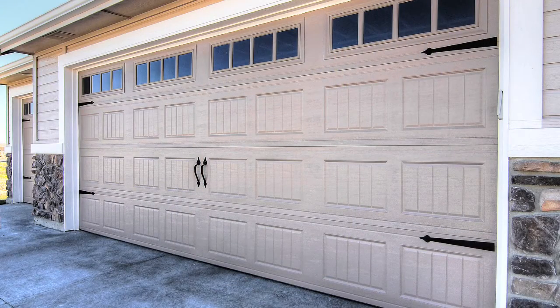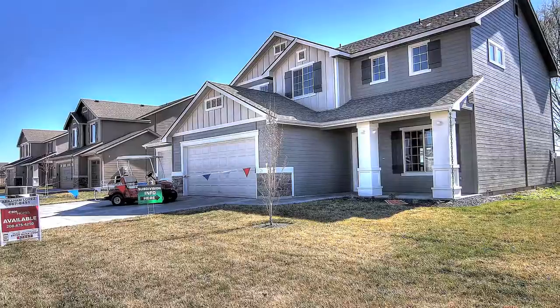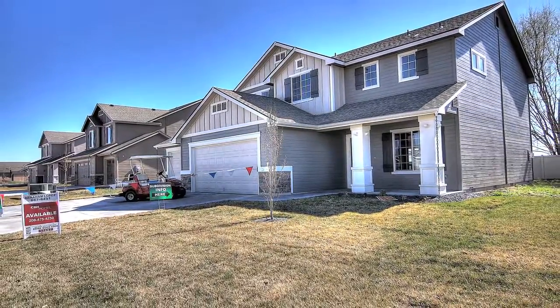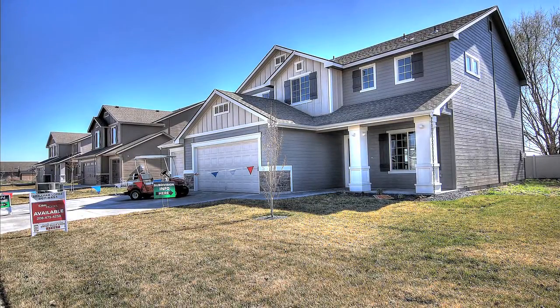If you were to build a home with a three-car garage, the lots are so wide that you can literally still have space right next to the third bay for RV parking.